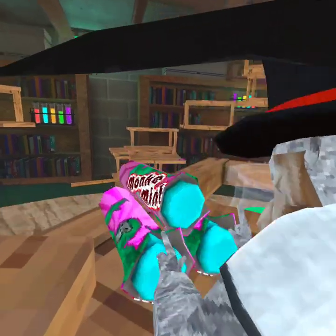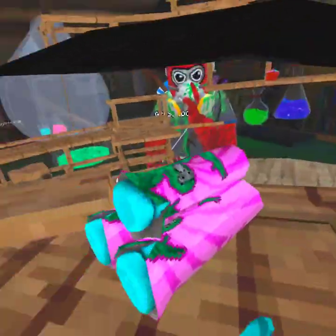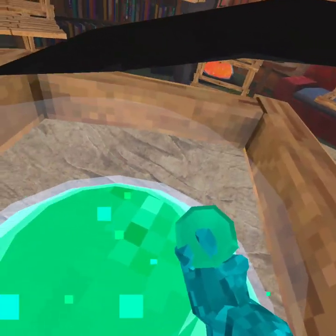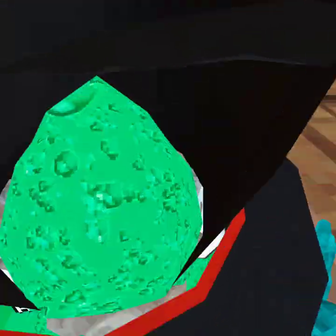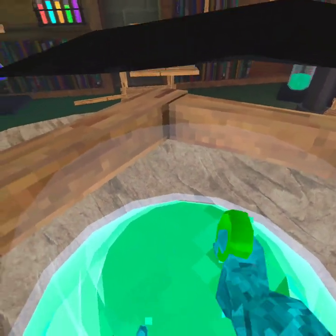And now we just go up here and put in some monkey mints. Now you keep putting in the monkey mints. You put in just enough. Hey, this is the same color as the soda pop. And now we just put in more and more monkey mints, and keep putting in monkey mints, even if this thing explodes.